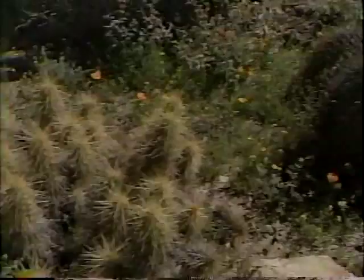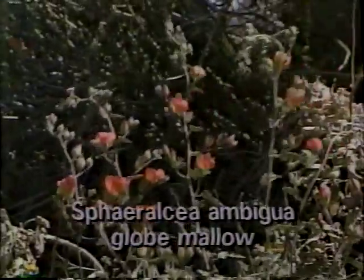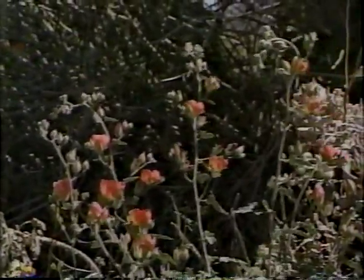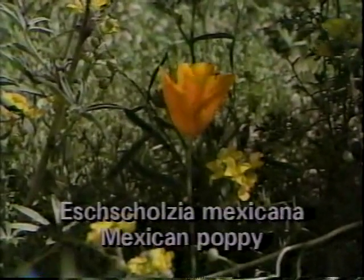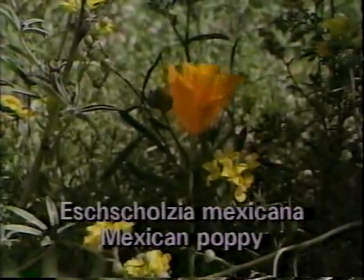And the cacti are what you would see most of the year, including the shrub here, the globe mallow. It would always be here, always in flower. It's permanent. They're perennial plants. But now what about all the wildflowers? That looks like a California poppy down there. It does. It's very closely related, but that's called Mexican poppy. It's a slightly more desert-adapted species.